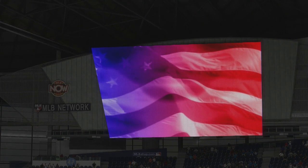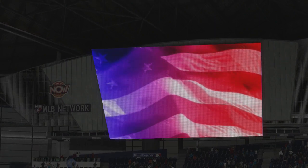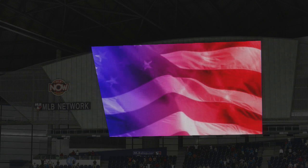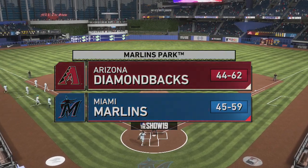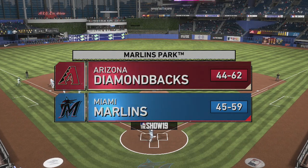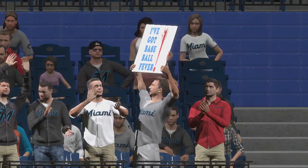Just west of downtown Miami, it's a rainy Florida night, and the roof is closed at Marlins Park. Tonight, the finale of this 4-game set between the Arizona Diamondbacks and the Miami Marlins. It's Marlins baseball on the show. Next.